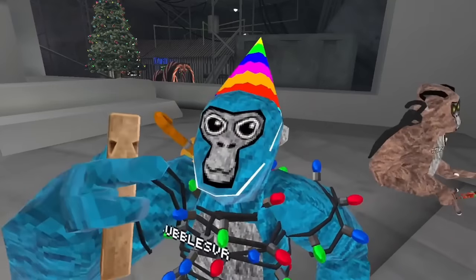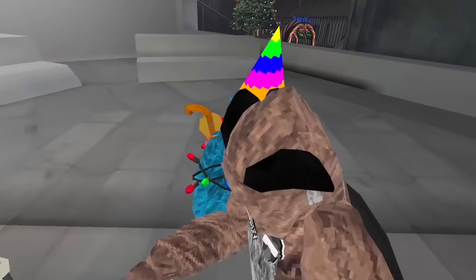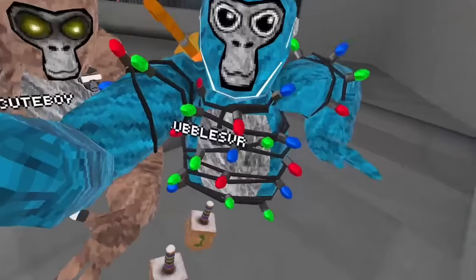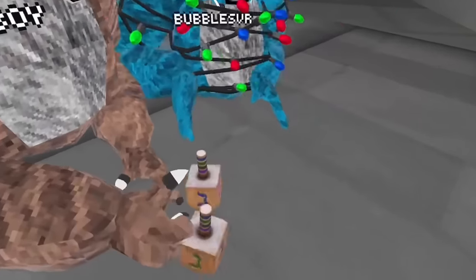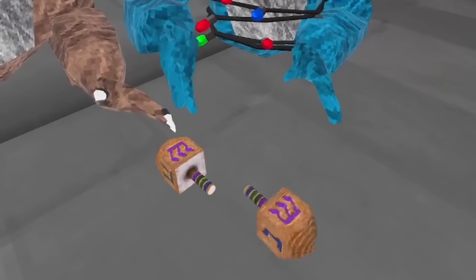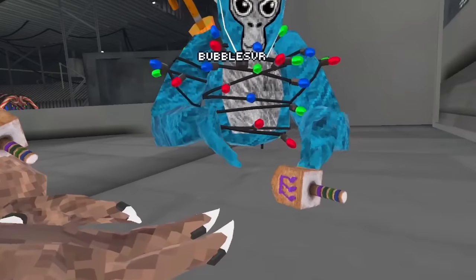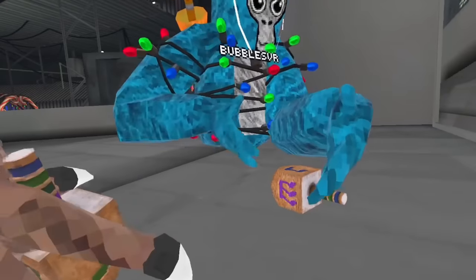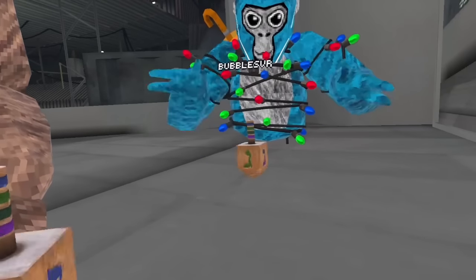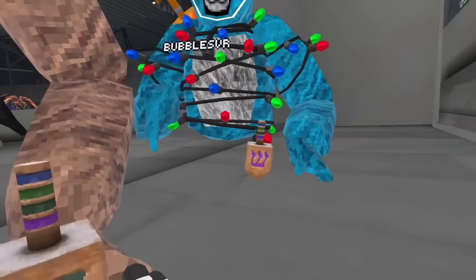Guys, look, it's a whistle. Look. Ooh, dreidel. What can we do with this? We need to do something with it. Guys, look, the dreidels are actually spinning. Oh, I got this thing. Guys, look. There's dreidels, and you can actually just spin them on the ground. This is actually pretty fun. You can just kind of put them there and spin it. Look. It's actually cool.